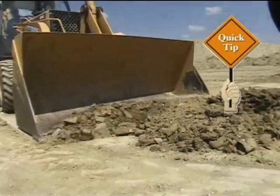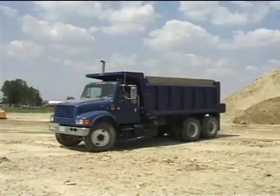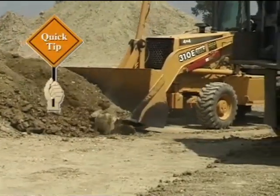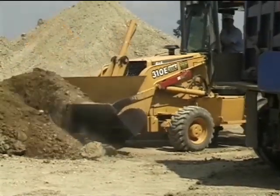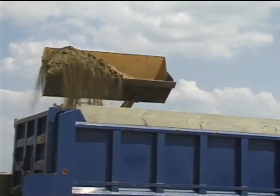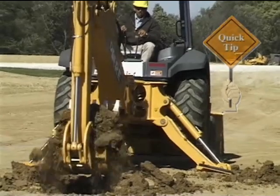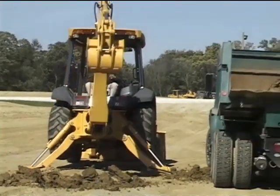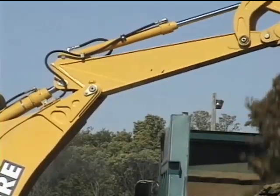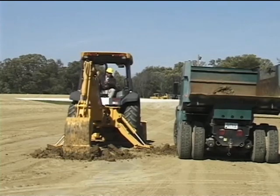Keeping the site flat and level allows you to work to maximum efficiency. A good time to clean up spillage is between truck rotations. When trying to fill a low spot in a truck box, load the material in either the left or right half of the bucket and then dump. When loading a truck with a backhoe, you can gain a few extra inches of dump height by raising the machine with the stabilizers. However, it's important to realize that by doing this, you're reducing the width of the machine, affecting stability.